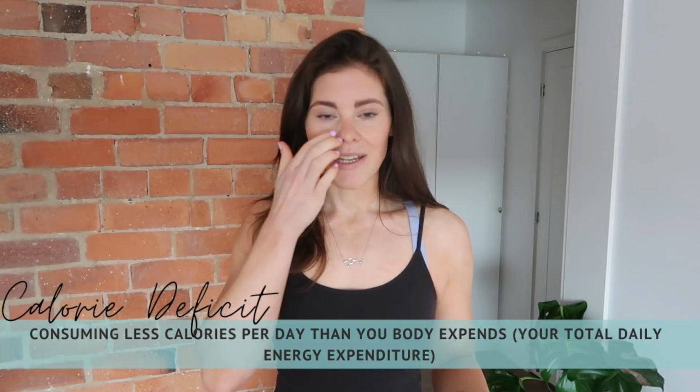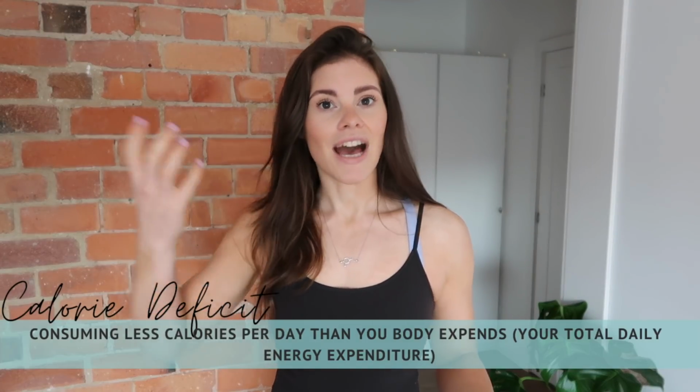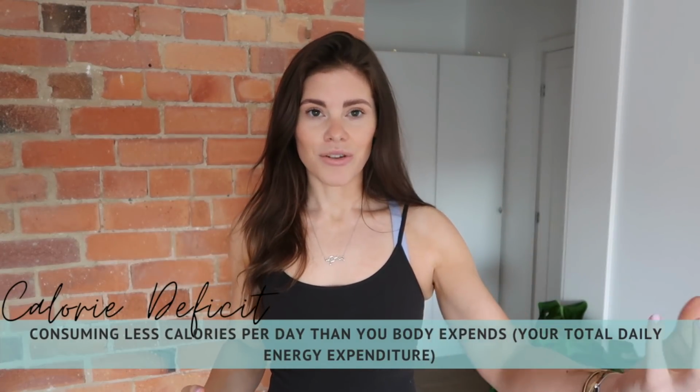Now, the easiest and best way to do this is to consume fewer calories. Have fewer calories physically coming in than you're burning, so you're going to be eating less. How much is going to be different for everybody, and there is no cookie cutter approach to this. But the way that we would usually calculate it is by looking at your total daily energy expenditure and then calculating it from there.